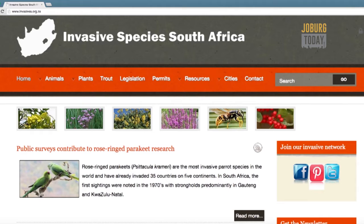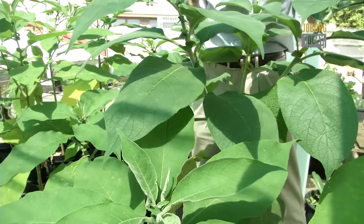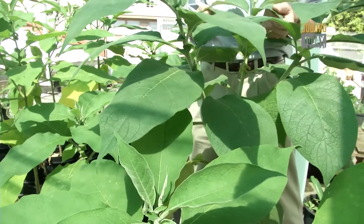And there's a website called invasives.org.sa, and they will list everything. It goes from fish to birds to plants. So this plant here is a solanum.